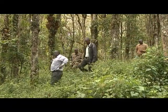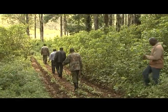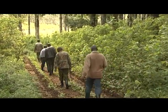We have to conserve the forest for the people on the farmlands to be able to harvest or to have enough food to ensure there is food security. That's why we should take care of the forest part and the agriculture part. You need to capture both ecosystems at the same time so that you can ensure that there is a sustainable environment.